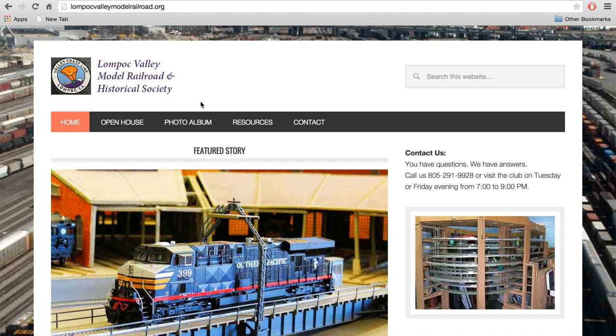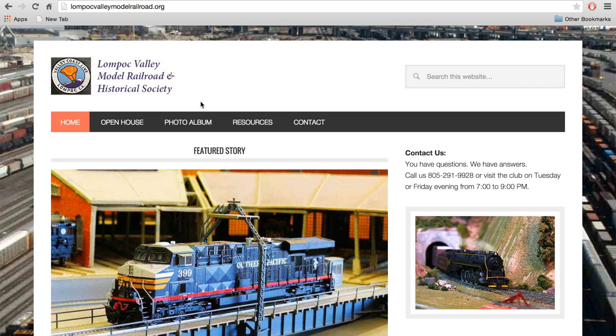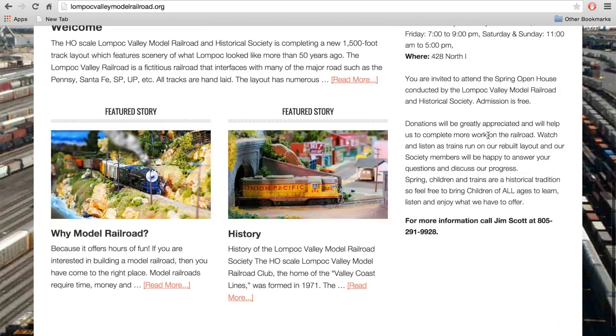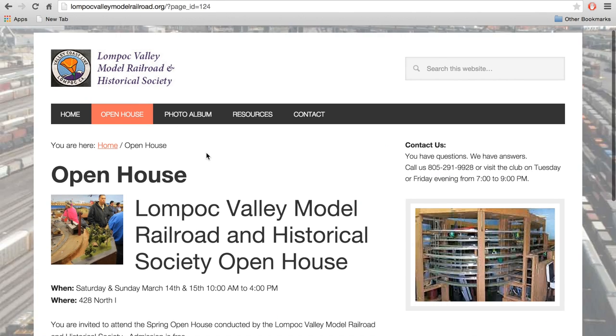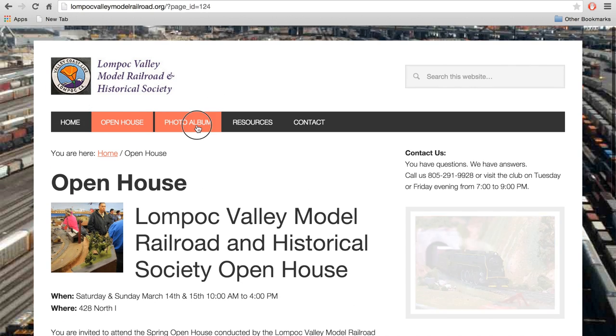So if you guys want more information on the club, come to this website, lompocvalleymodelrailroad.org. You can check it out here. There's some pictures, and you'll notice when you look at these pictures, there's a lot that I did not cover in this video. This is a very brief running. We do open houses and stuff like that, and they'll be posting when the new one is.